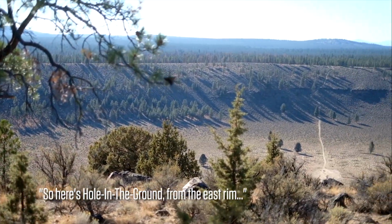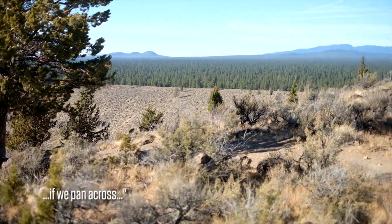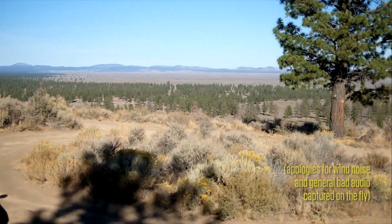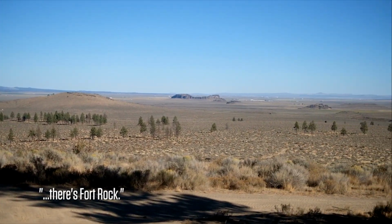Here's Hole in the Ground from the East Rim. We pan across. There's Fort Rock.